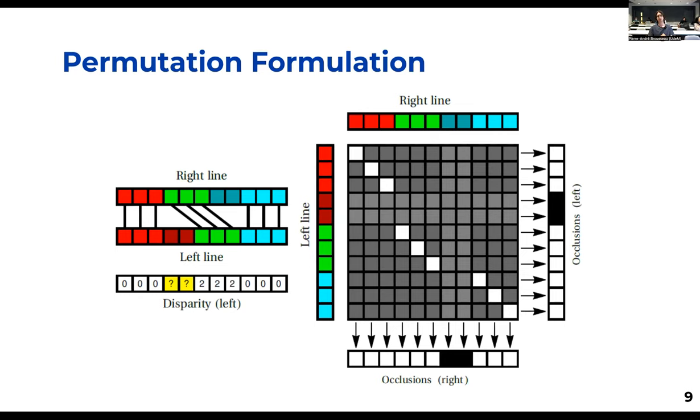So what is this permutation formulation? If you take the right line and the left line in both of your images, so one line from each image, and you want to match them, you can represent this matching process for the whole line as one single permutation matrix. You can extend this as multiple permutation matrices into a permutation volume from the left image towards the right. Now, what is fun here is that this model simultaneously solves left to right and right to left. So you can as well identify where occlusions or ambiguities can lie.